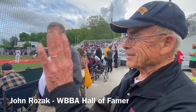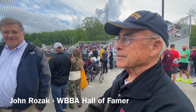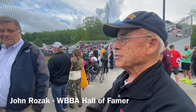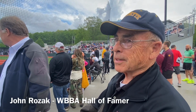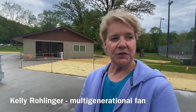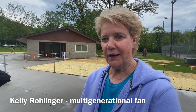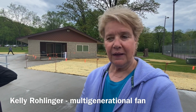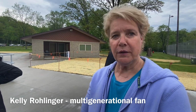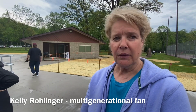I'm glad that they're playing, and we'll get the lights up in the near future, and then they can play night games, so they can play 24 hours a day. I think it's beautiful. I think it's a long time coming, and it should be a nice field for the future generations. My grandkids and great-grandkids, they can play here, and I think it's a good thing. It's wonderful. Other sports can play on this, and it's really going to be good for West Bend.